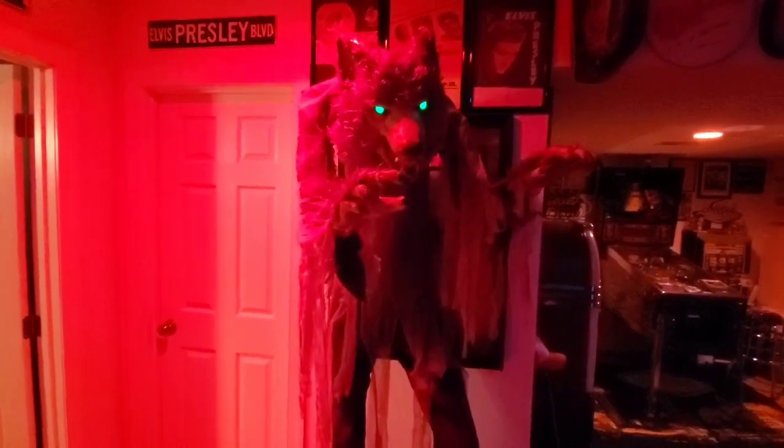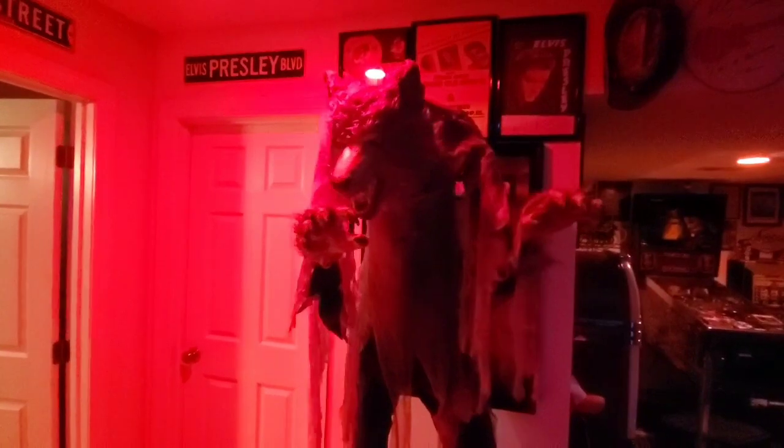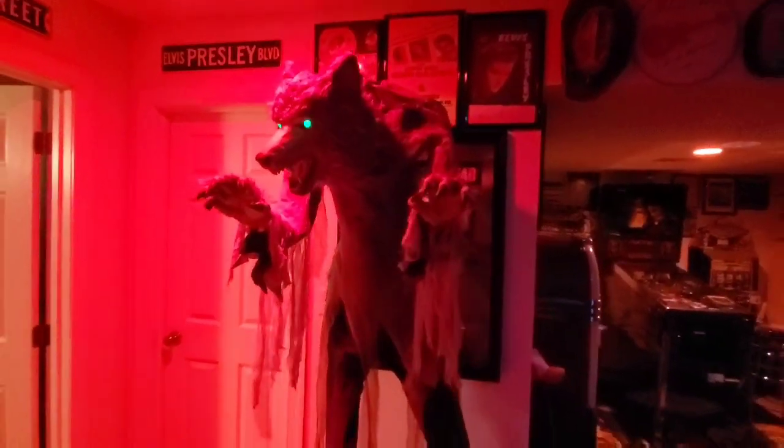Alright, this is the towering werewolf, which was sold by Home Depot. Picked him up last year. He's really cool. He's like the towering clown over there. I think he is really neat looking. Kind of creepy legs.